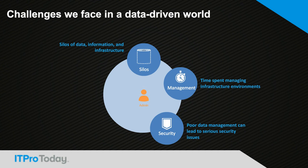And please understand, it's not just a breach, right? In a world where slow is the new down, an outage, a lost repository, inaccessibility by the user, these are not only potentially security risks, they are very detrimental to the business as well. So don't think about it just from a data loss perspective, also think about it from a resiliency and data protection perspective as well.